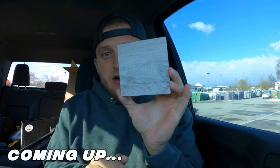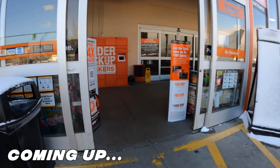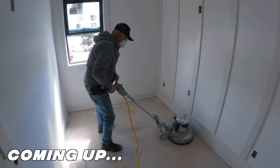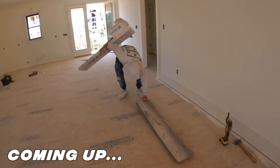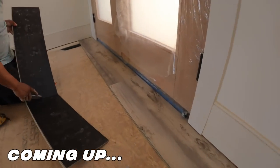And this is the color that I'm gonna be getting. It's looking good already.